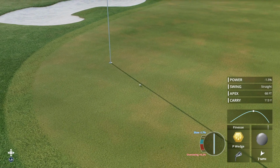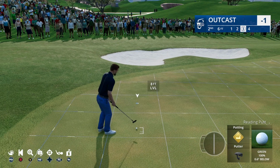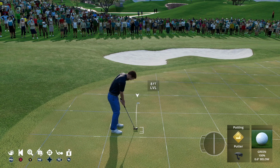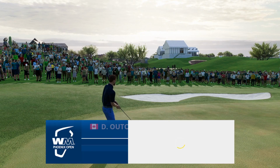Oh, yeah. Could have just done with a little bit more for breakfast. Just a little short. Maybe I'm being harsh. It's a good shot. You complaining about me getting it 6 feet from the hole? Come on, man. Yes.